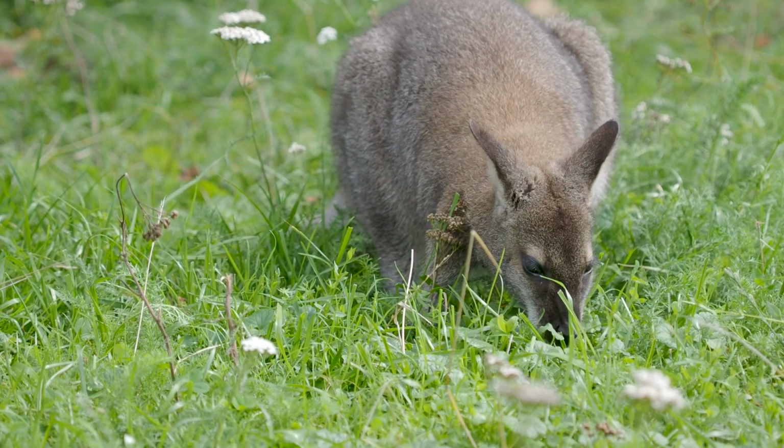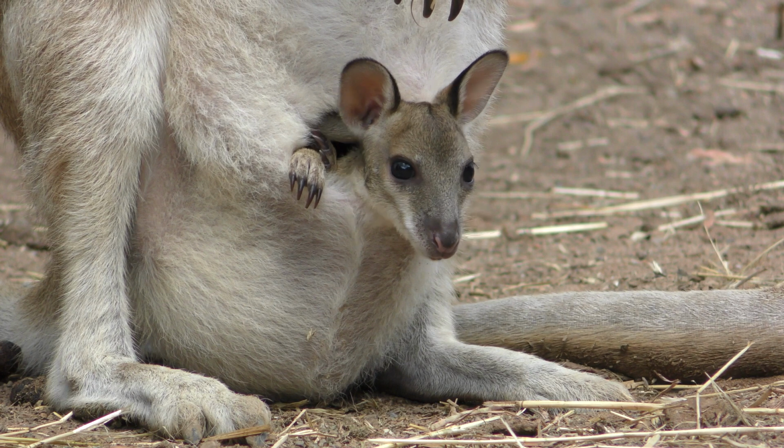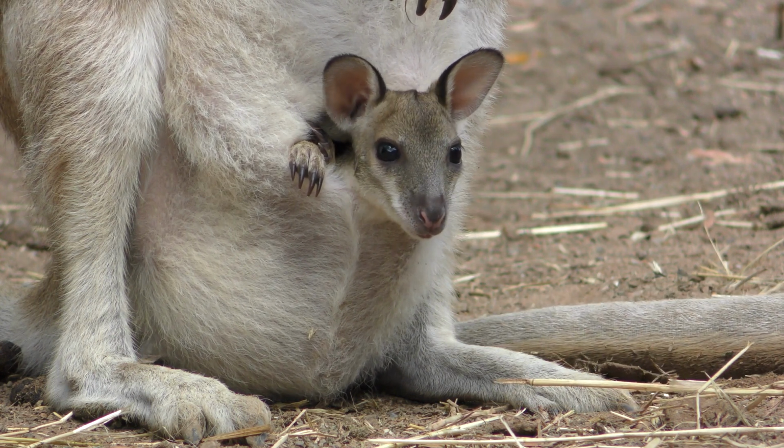Kangaroos are marsupials. That means that when they're born, the babies, called joeys, stay in a pouch on their mother's until they're ready to hop around on their own. Oh, so cute!